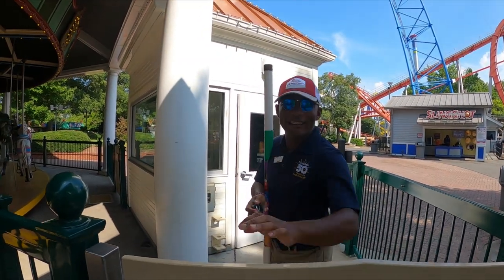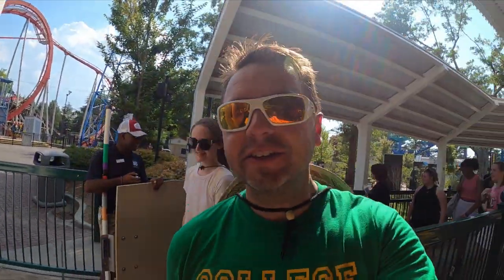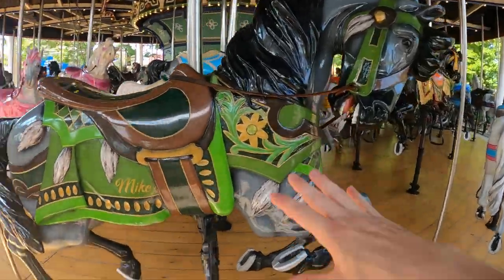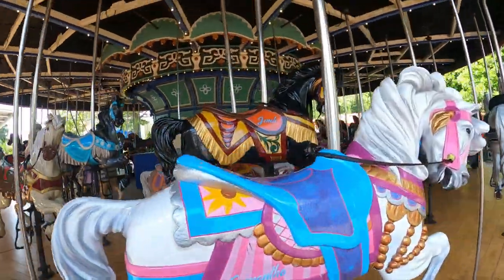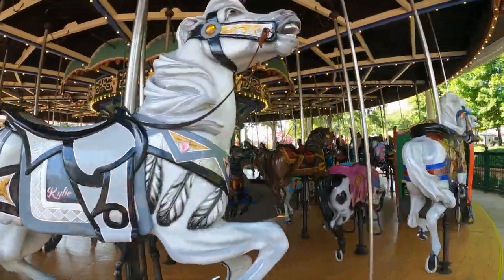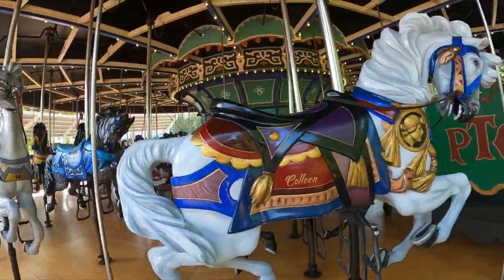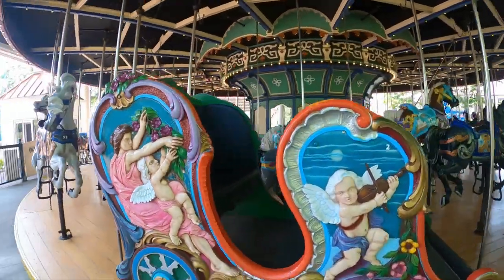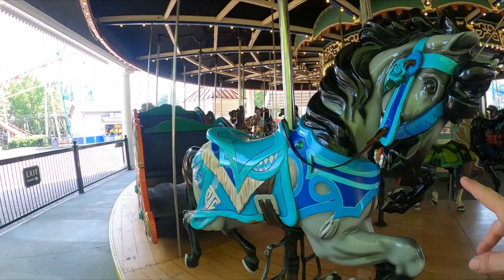Thank you, Jordan. You're welcome. So that was Jordan, a very friendly staff member here at Carowinds. So all the horses are named. This one's Mike right there. He's green. We'll just do a quick walk around. That one's Samantha. They've got a Jonah over there. Kylie is right there. So if you hear your name, let us know in the comments. Mike's, Dottie, Colleen. Oh, they do have a little bit of a coach there. Nicely hand-painted and everything.